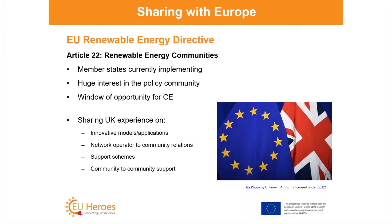Support schemes, we're quite keen to share our experience of the Welsh and Scottish programmes, because Article 22 does also include a requirement to put in place a supportive framework for community energy, and also for countries to monitor the development of it and do some research on the community energy sector in their area. So certainly the State of the Sector survey is a really good example for the rest of Europe about how to do that, how to capture the information and monitor it.